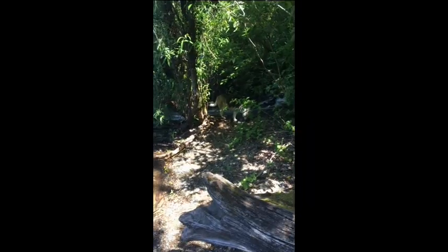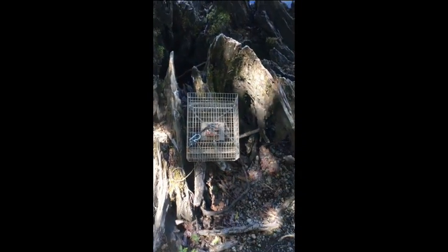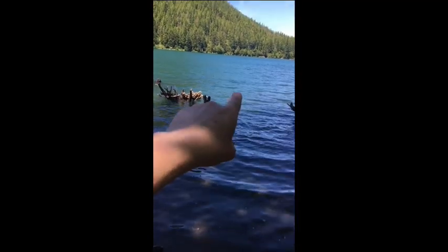Beautiful Rattlesnake Lake. We're going to catch us some crawfish today. We got the wolf out here with us today. We got the creek trap and a few other traps. We're going to chuck our trap right out about there and we'll see what we can get.